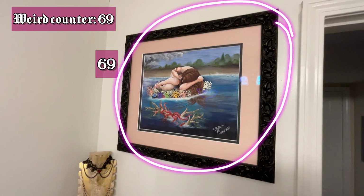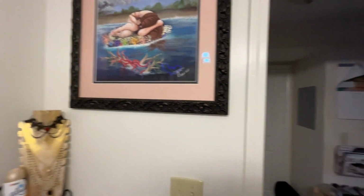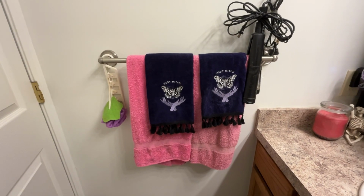One of my favorite paintings that I painted. Oh, and let's not forget some of the Hexy Witch spooky towel. And some of the things in here even glow in the dark.